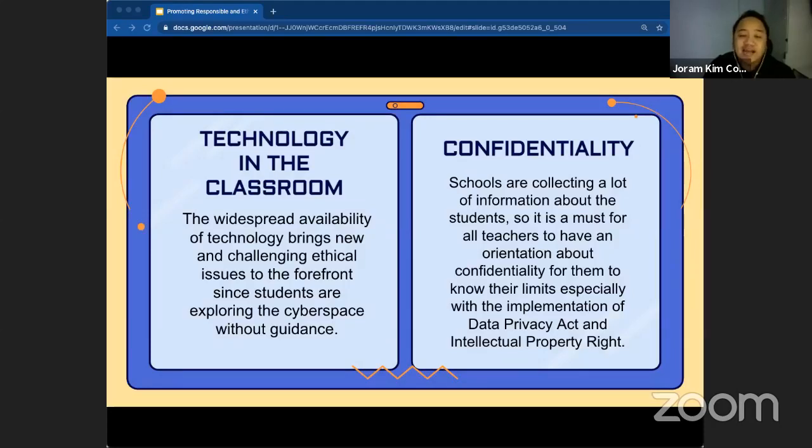Okay? So, when we talk about technology in the classroom, the widespread availability of technology brings new and challenging ethical issues to the forefront, right? We have to be reminded na dati, face-to-face, ethics is always one of our concerns. We teach our students etiquette. Kaya lang, nasanay tayo na ito yung rules, ito yung do's and don'ts. Kabisado na ng mga bata yun throughout the years. But right now, they still do not know ano ba yung tama, ano ba yung mali.